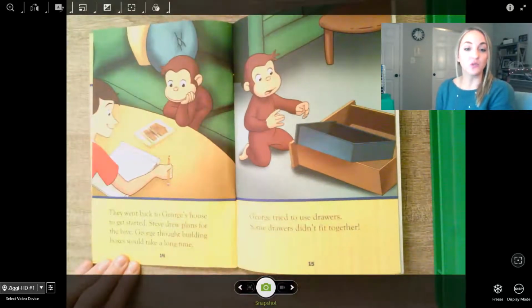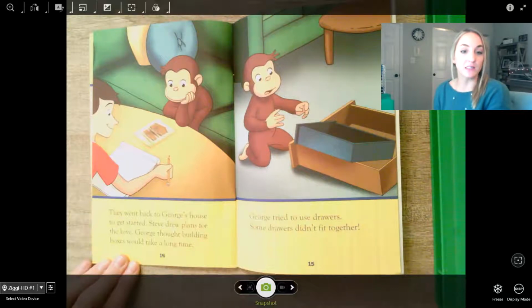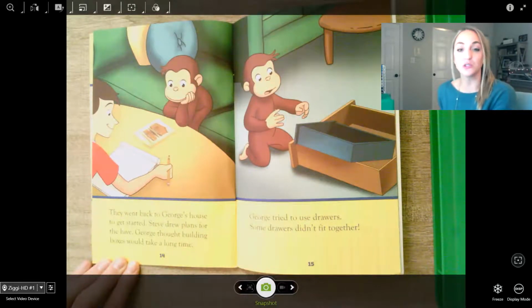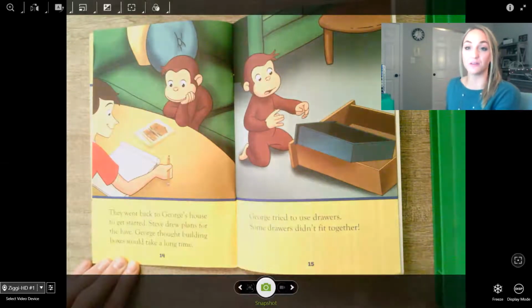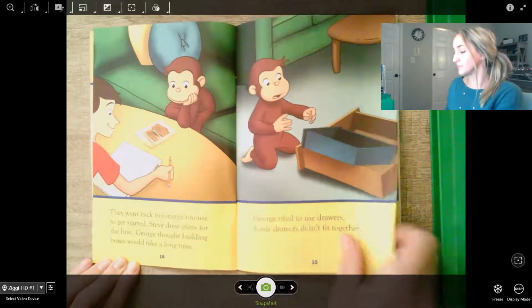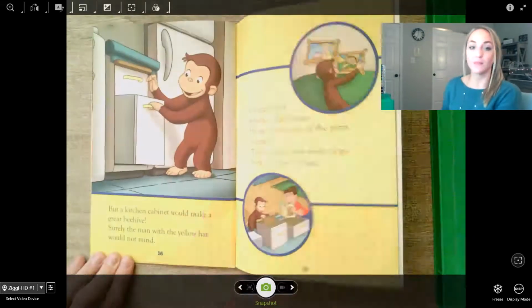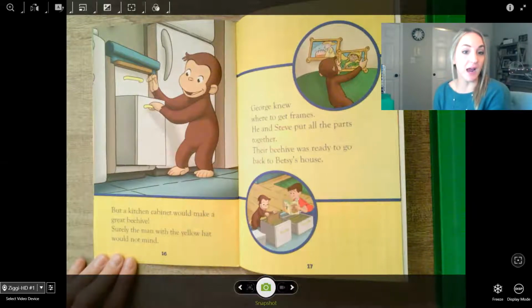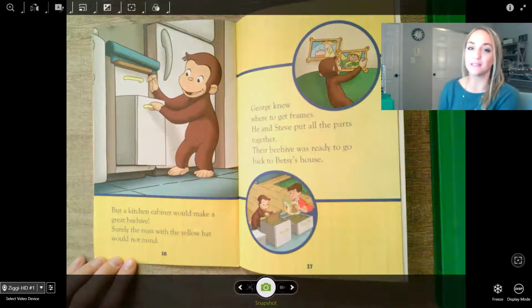They went back to George's house to get started. Steve drew plans for the hive. George thought building boxes would take a long time. George tried to use drawers. Some drawers didn't fit together. But a kitchen cabinet would make a great beehive. Surely the man with the yellow hat would not mind.